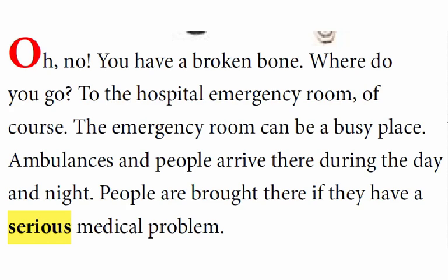The emergency room can be a busy place. Ambulances and people arrive there during the day and night. People are brought there if they have a serious medical problem. Stop for a moment and think about what the word serious means. Okay, let's continue.